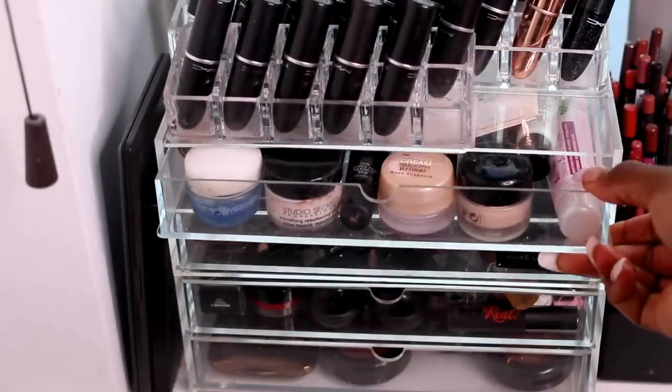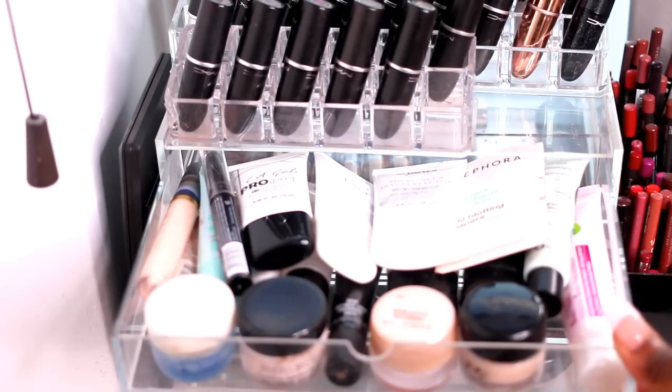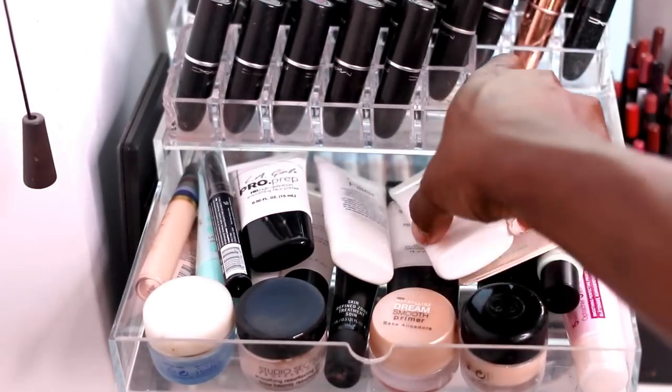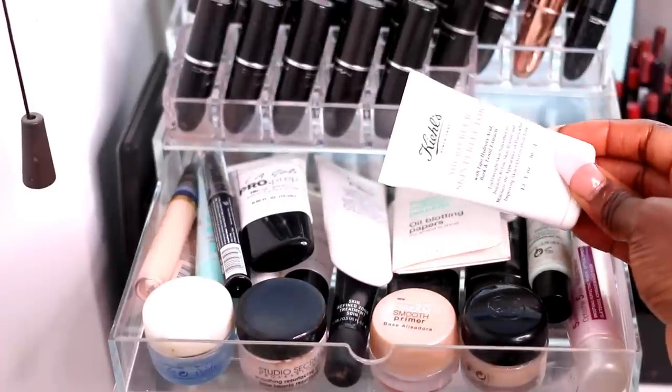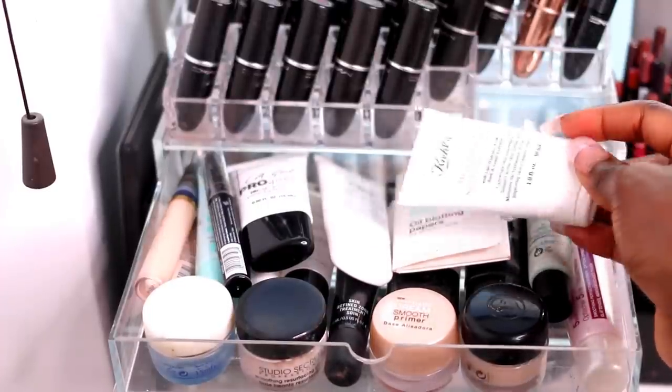So in the first drawer, I have my primers. These are face and eye primers. I have honestly quite a few. We've got this one from Kiehl's. This was recommended by a Gloss makeup artist. It's the Micro Blur Skin Perfector, but it was a fail.